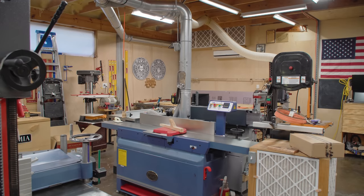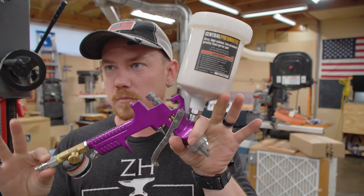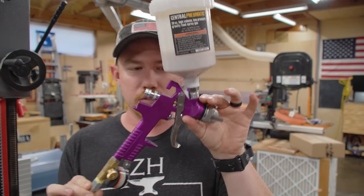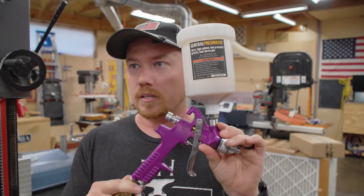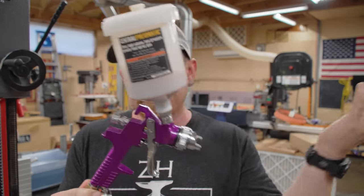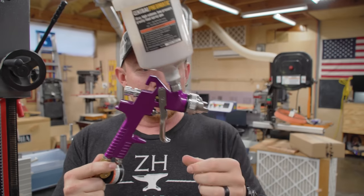So what I did is I stopped putting shellac in the HVLP sprayer, the dedicated Fuji sprayer, and I picked up one of these little gems, right? The Harbor Freight Special. These are like 14 bucks. They're not the best sprayer, but for shellac, hey, it's 14 bucks. The worst thing you can do is have to throw it away.